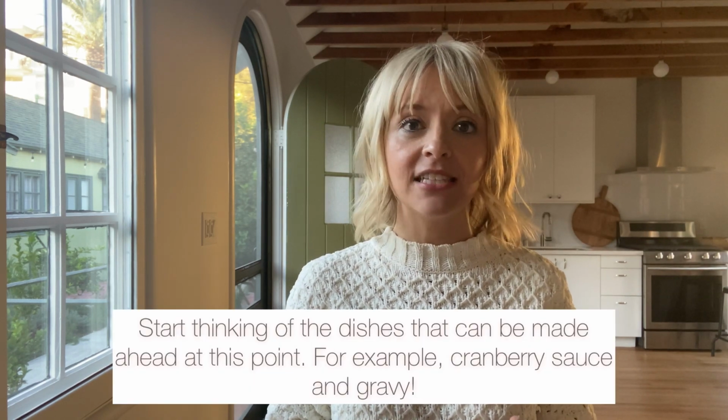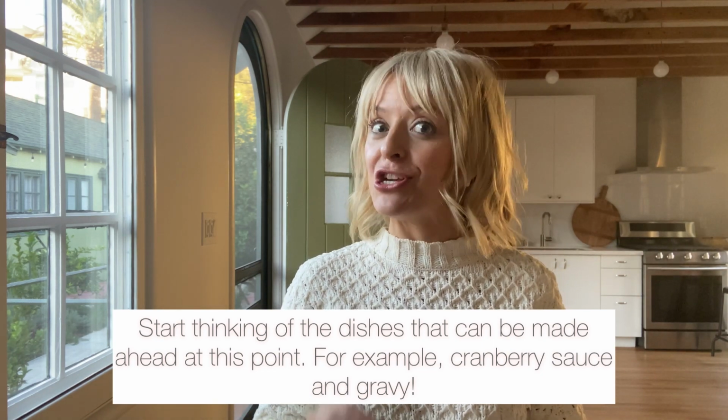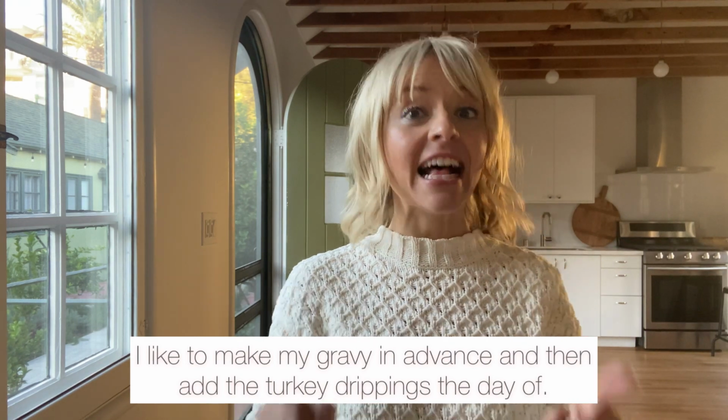You also want to start thinking about make-ahead dishes. Think about those things that you can make in advance. For me, that looks like things like a cranberry sauce or relish, and even gravy. I'm a huge fan of making my gravy in advance and then adding the turkey drippings to it on the actual day. So that's what you want the weekend before Thanksgiving to look like.